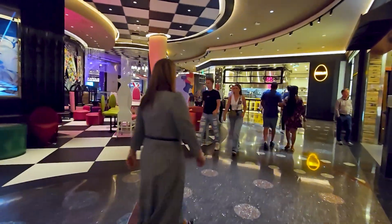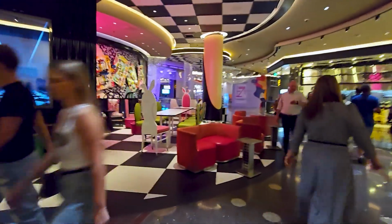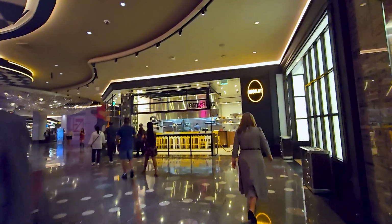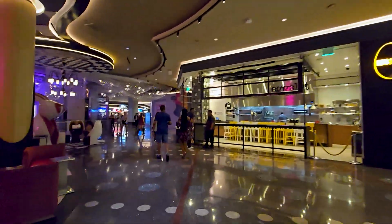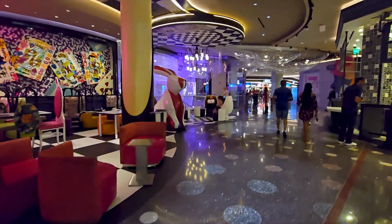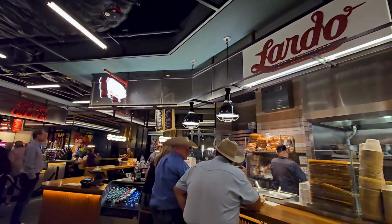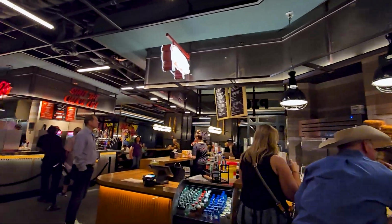Walking through Cosmo to get some food. We'll probably do some gaming here, too. Look at those cool chairs and tables. It's like Easter Bunny. That's right outside the egg restaurant here. Look at the big rabbit. The egg restaurant, Jerry. We won't mention the egg restaurant. Look at the big rabbit, though. That's cool. Hot sandwiches. Sounds amazing.